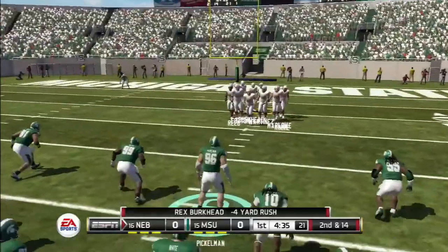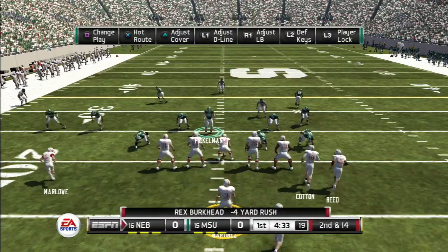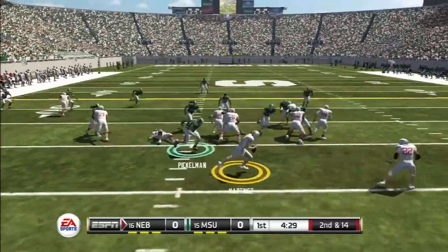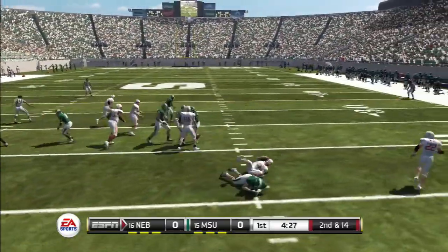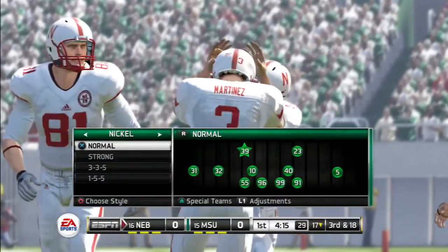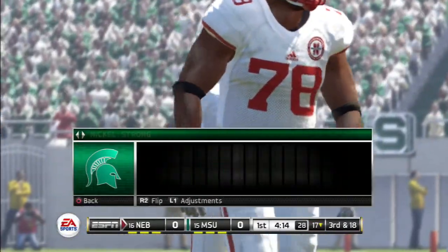Second down, 14 coming up here. Ball on the 21. Martinez on the option right. Good discipline here by the defense, stringing the option out and plugging the running lanes. That moved them back.